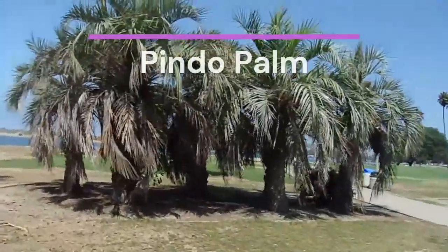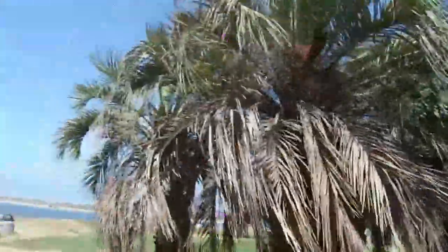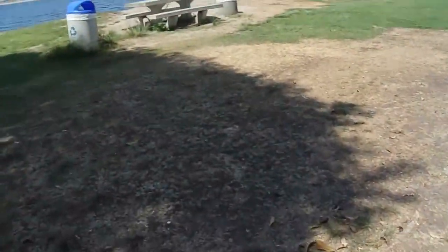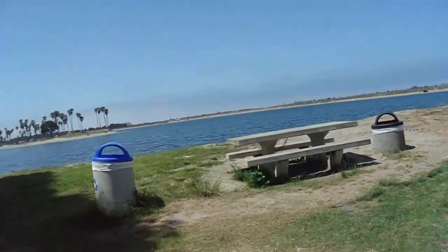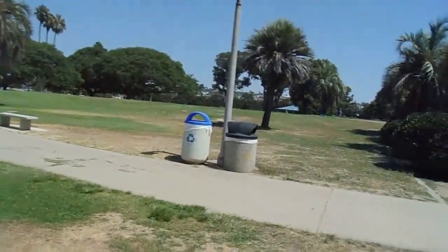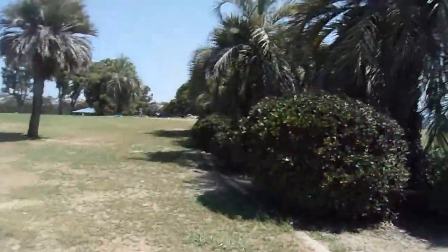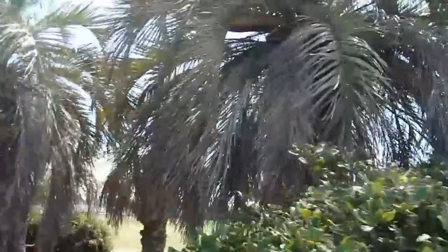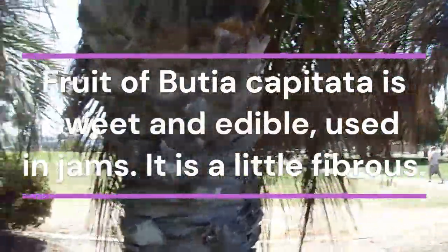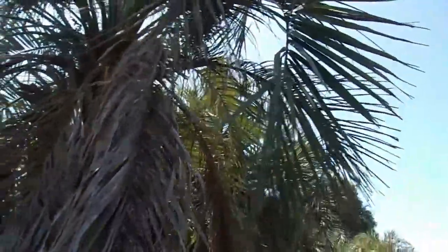Here, Butia capitata. This is the Pindo palm. This is actually one of the more cold hardy species of palm. And these have edible fruit, and I've tried the fruit before. They're actually kind of tasty. They're kind of sweet. Beautiful. Usually not a super large species of palm. And a little more of a blue-grayish color. So this is the beautiful Pindo palm.